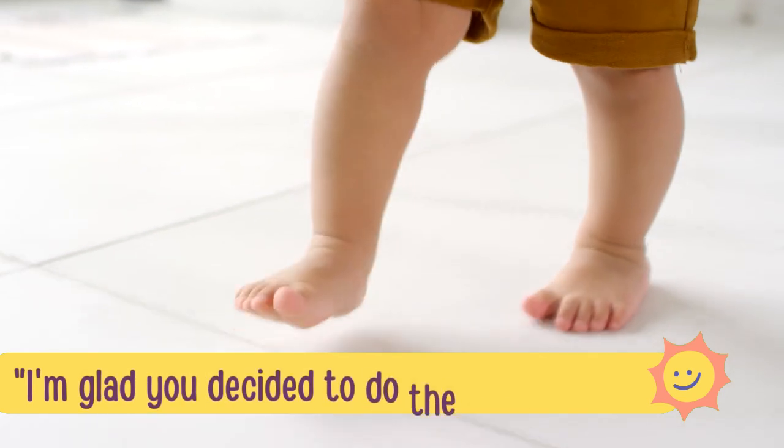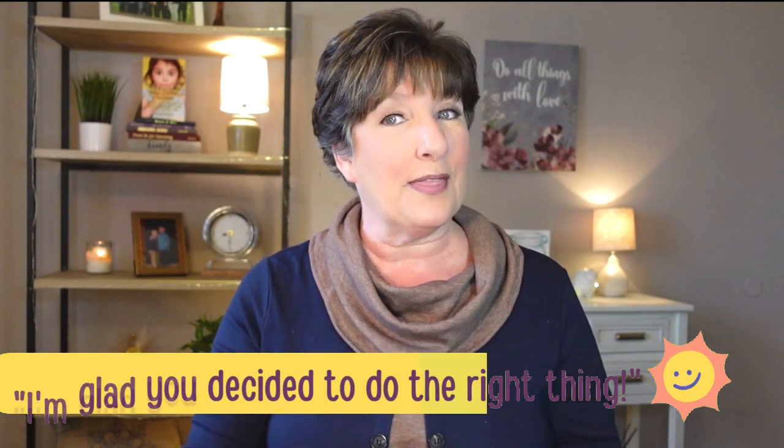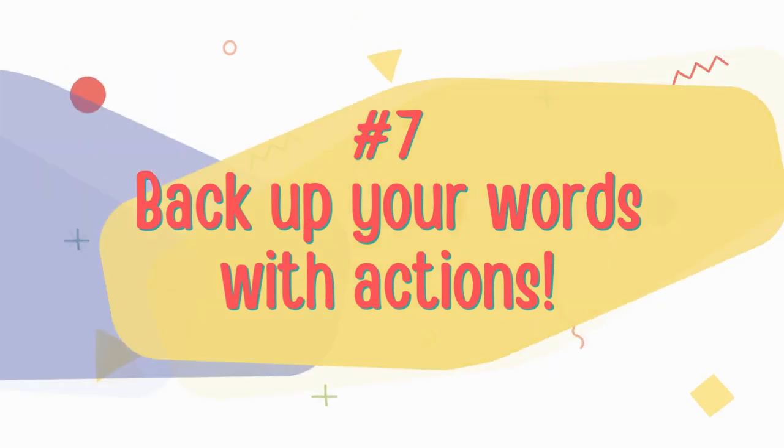If they come, say, "I'm glad you decided to do the right thing. Let's try it again, and this time, maybe we can do it with a happy spirit." If they still don't come though, now you must back up your words with actions. Number 7, back up your words with actions. Do not get angry. This is very important.